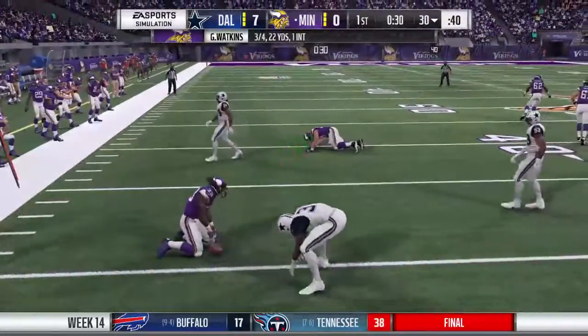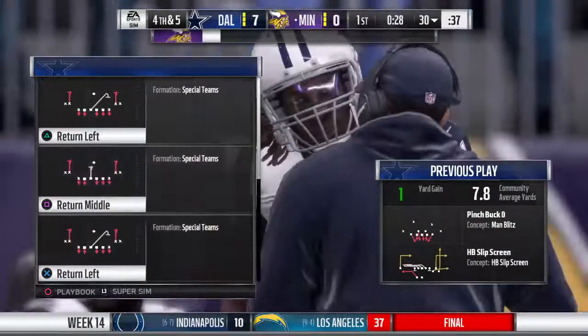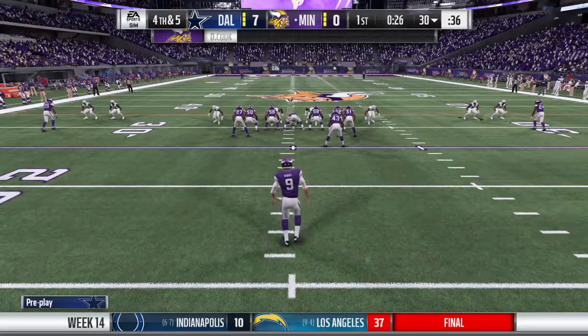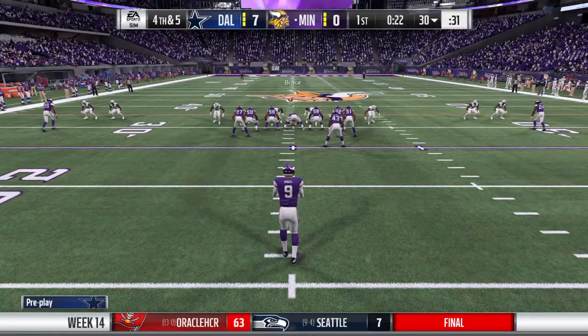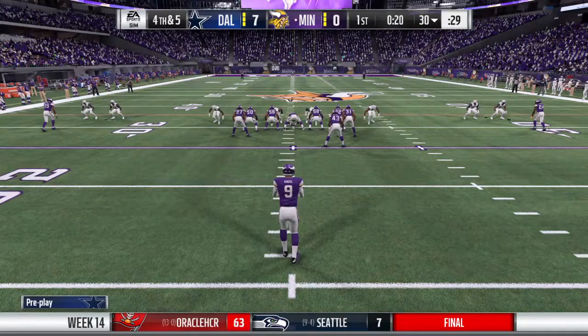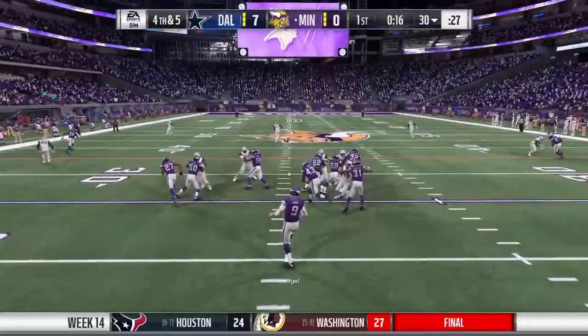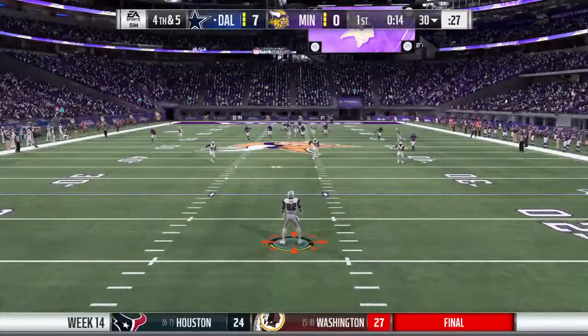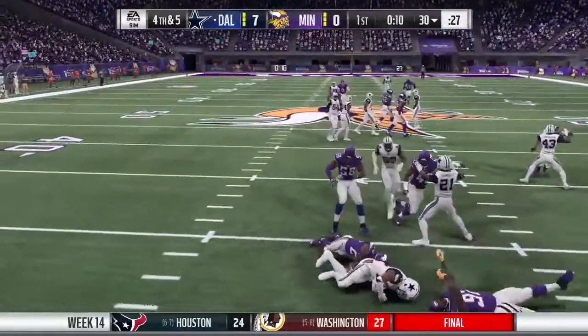Now they go screen. It's complete. And he'll be brought down right at the 30 here. Well contained there defensively. The screen gets only a yard, and it's 4th. So many things have to come together just right for a screen pass to break for big yardage. The blocking, the timing of the pass to the runner, everything has to fit together just right. But on that play, the defense was able to disrupt things and hold it to a short gain.